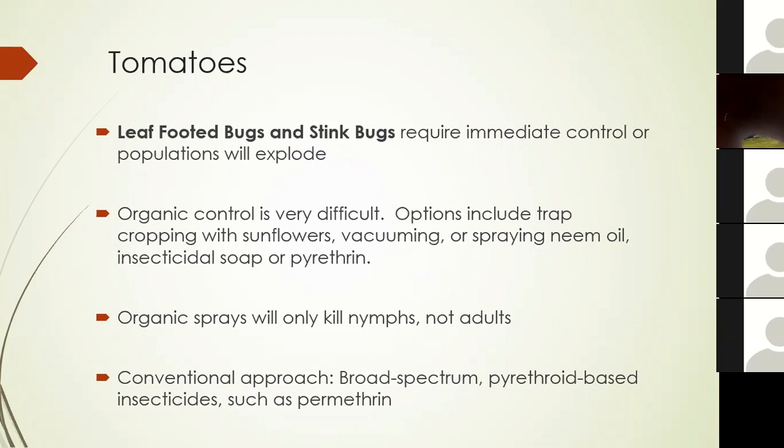Because this has worked for me, and it's the only thing that has worked for me. The idea of trap cropping is growing a crop solely to attract bugs away from the crop you really want to have. So you're literally trapping them on something that you don't care if they destroy. You just want them to keep your tomatoes safe. It's like a diversion. So when you trap crop, you do have to deal with the trappings. Like, you have to go to that crop and either vacuum up the bugs, or you could spray them.